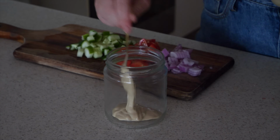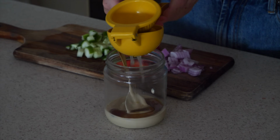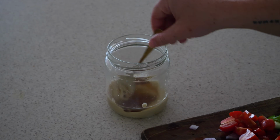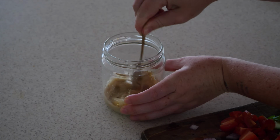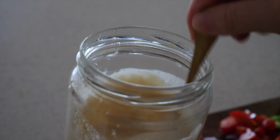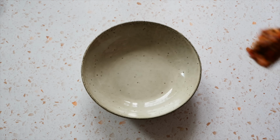Then into a jar I add some tahini as well as some maple syrup. Then from there I also add in some lemon juice and I mix this together, adding some water to thin it out if I need to, so that we get a nice smooth pourable consistency. It'll depend on the texture of your tahini.